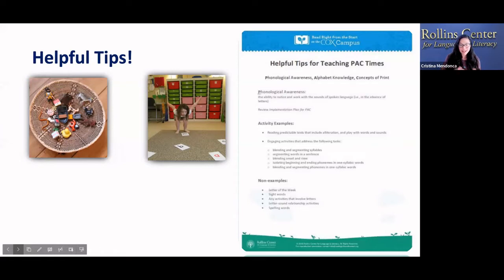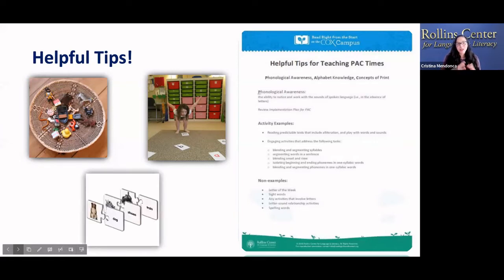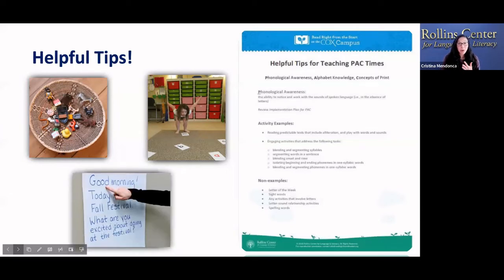And then of course, last but not least, concept of print. This is an example of matching a word to an image. This is not developmentally appropriate. Instead, you can take a peek at the morning message and identify where you start reading during the morning message, really that you're reading from top to bottom. Those are things that we don't initially know. We need to be explicitly taught. And all these ideas are on this resource. So if you don't have a pen writing this stuff down, don't worry about it. Just click on the link in the chat and it'll take you right to the resource with a lot of this information.